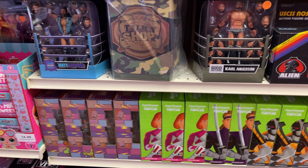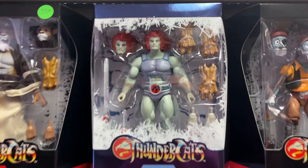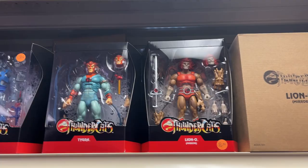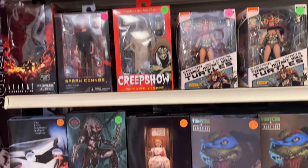Turtles. Look at these turtle sets. So you got the Power Rangers versus the Ninja Turtles. We got Super 7. With the different characters. There's our Thundercats. There is the exclusive Lino. That one's an awesome looking piece. But tons of Thundercats. Check out Slash, little comic version. Yeah, definitely lots of good stuff at Needless Toys.